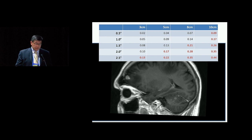It's highly unlikely you're going to get more than 1 or 2 degrees of rotational error. But again, you need to watch out for the outliers, and they are there. If you don't have a way of looking for it, you'll never know. And when we did frame-based radiosurgery, all we did was set up the coordinates and measure. We didn't image. We didn't really know.